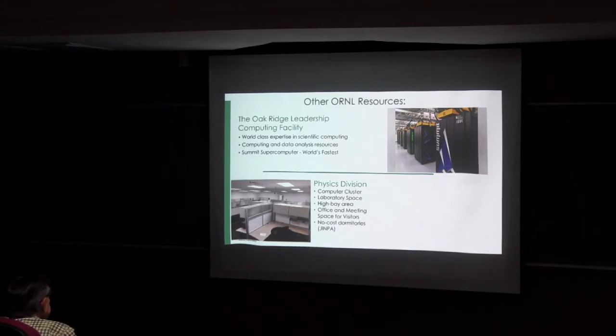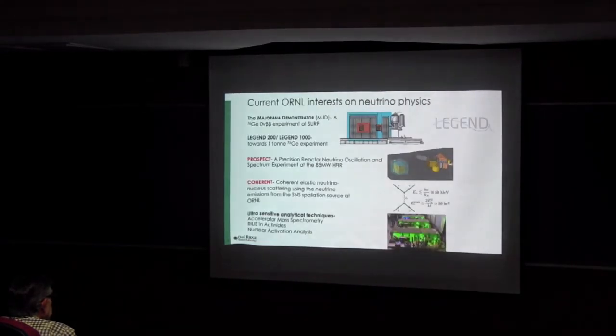In addition to that, we have other resources that are useful for the high energy physics community, in particular computing facilities that include currently the world's fastest supercomputer, called Summit. Within the physics division, we have our own cluster, large space in a high bay area where we can assemble detectors, and space for visitors, and so on.